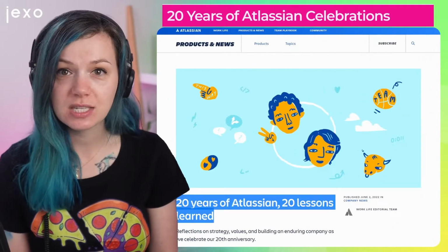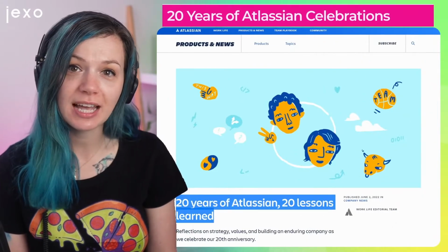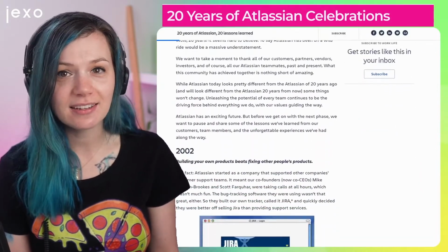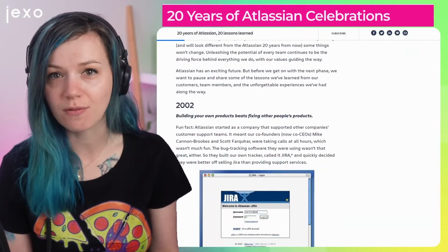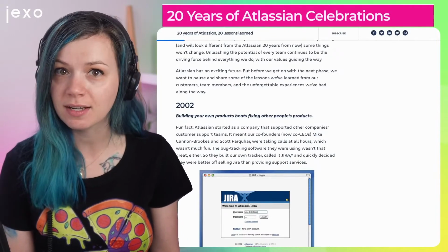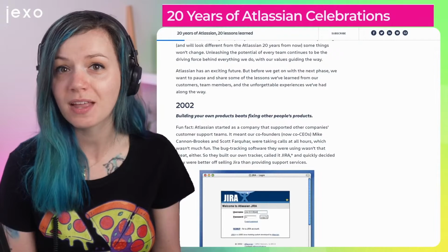And now to the article of the week. Atlassian is celebrating 20 years. So for the article of the week, we've chosen the roundup of what happened over these 20 years that was published on the Atlassian blog by the Atlassian co-founders, Scott and Mike. In the article, you can find a short description of the key memorable events from each year, together with key learnings, which are both good and bad.